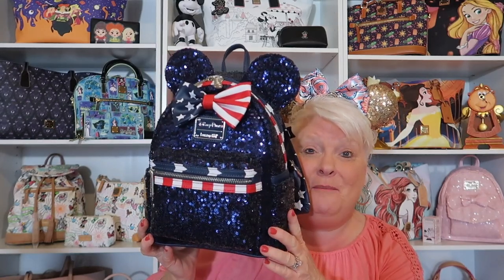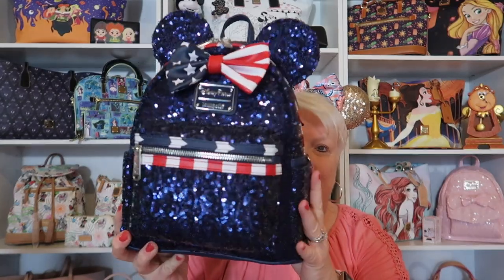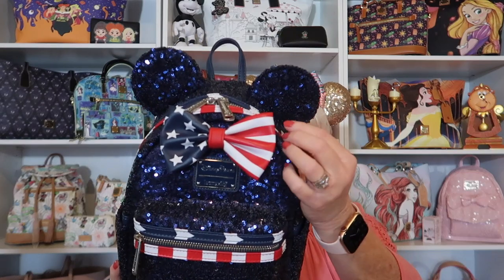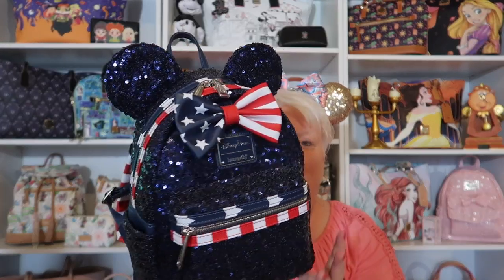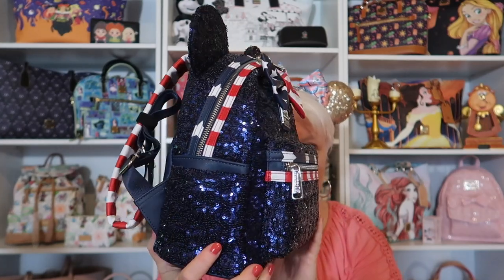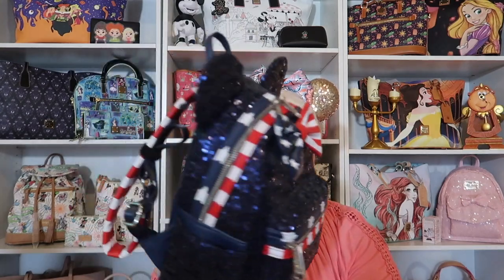Look how beautiful this Americana bag is. I love beautiful navy sequins. Look how they just sparkle. The red and white and blue bow, everything is just the same. All of the detailing and the sequins do follow to the side. The ears are sequins, but the back is not.